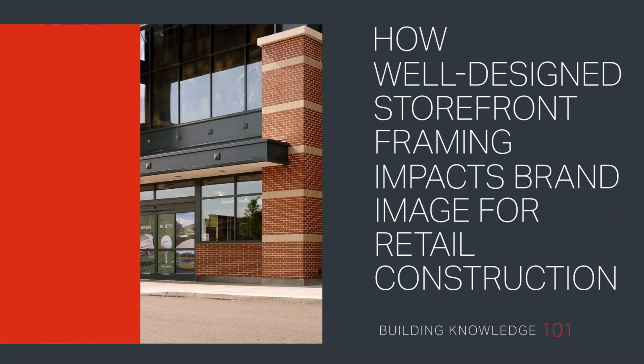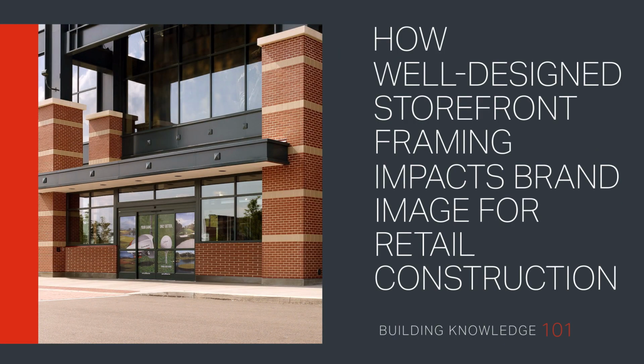A well-designed storefront framing impacts brand image for retail construction. Welcome to Building Knowledge 101. Today we'll explore the influence that well-designed storefront framing has on a brand's image in retail construction.